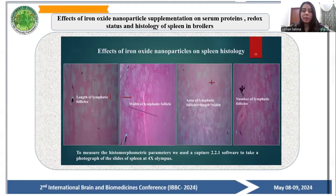The last parameter we studied, we wanted to determine the effect of iron oxide nanoparticles on the spleen. As I told you, spleen is the second largest lymphoid organ present in the body. For the morphometric parameters, we used Capture 2.2.1 software to take photographs of the slides of the spleen at 4x Olympus.